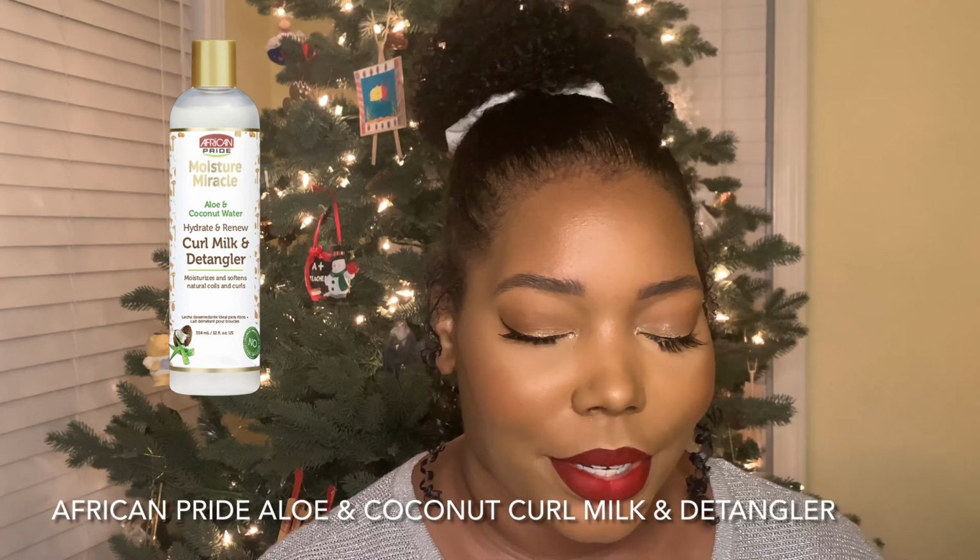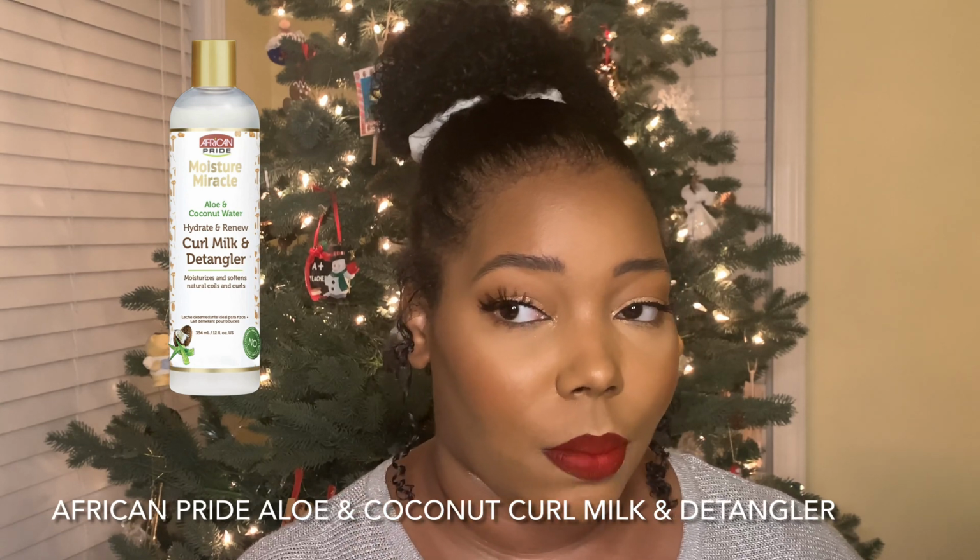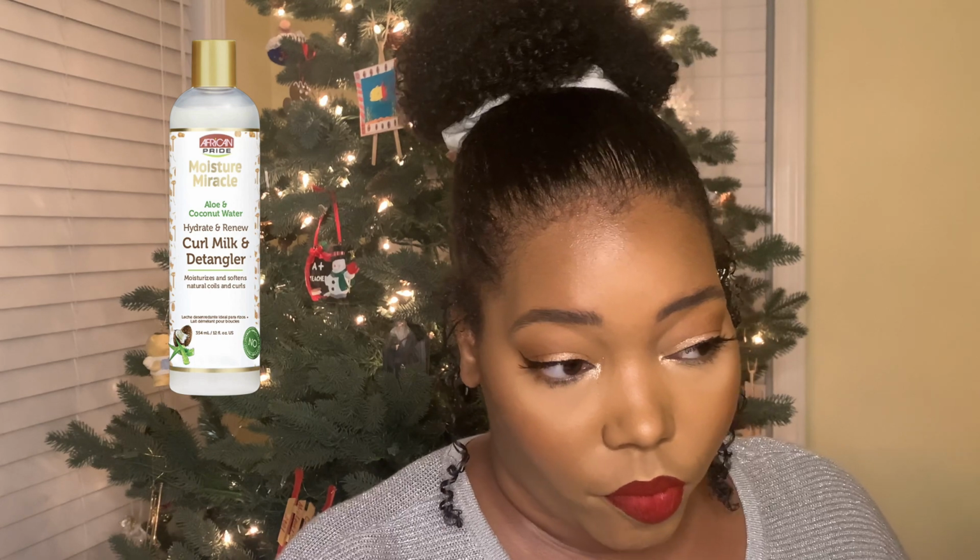It's really, really nice. African Pride Aloe and Coconut Moisturizer. She was surprising. Usually I don't like a lot of moisturizers from brands like African Pride, you know, those drugstore brands that cater to the Black audience. Usually I don't like their moisturizers. Usually, for one, they tend to break me out. They'll break me out along my hairline. They'll have me all pimply and stuff. Two, they usually smell like grease. And three, they are usually just way too heavy on my hair.